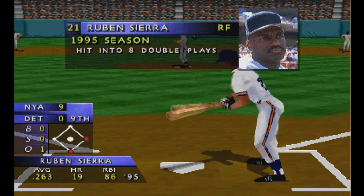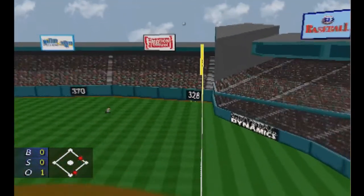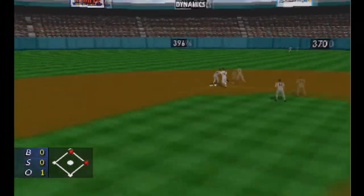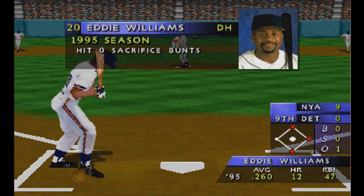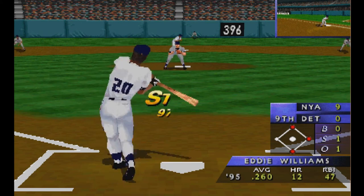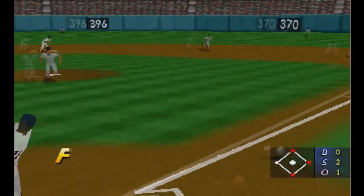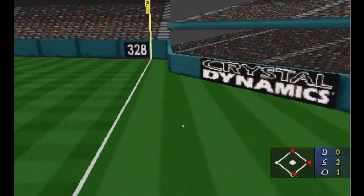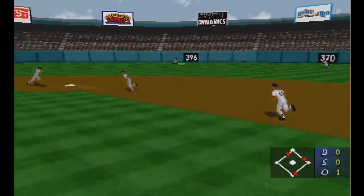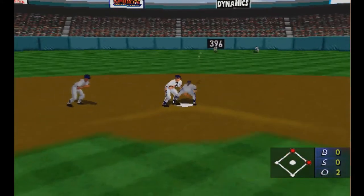Ruben Sierra. He's headed for the wall and right. He might have a play on it. Off the fence. Eddie Williams. Strike one. A grounder to the right side. Foul ball. Fly ball to center. He's under it. He puts it away for the out. Save.